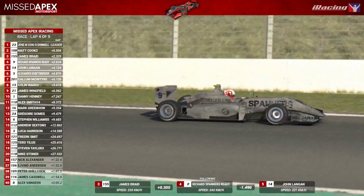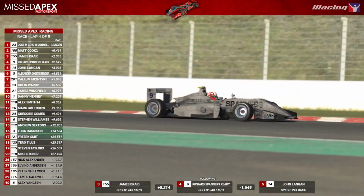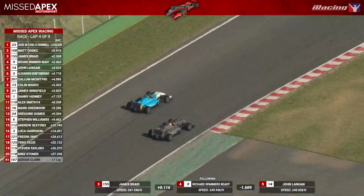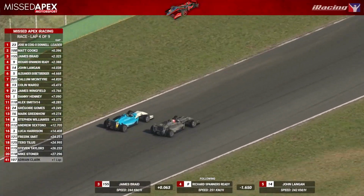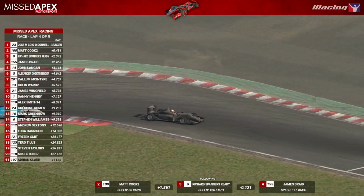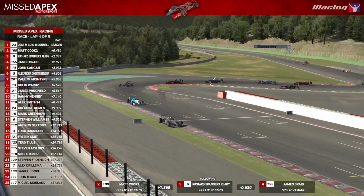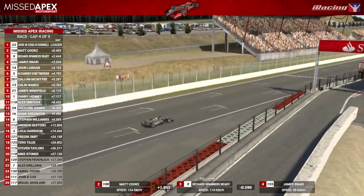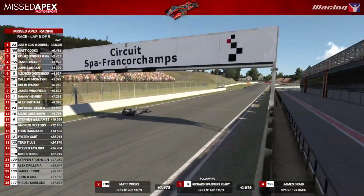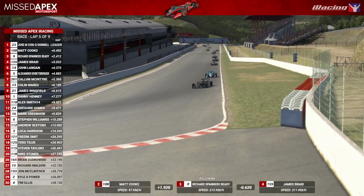Certainly is. Here is James Braid in that 3rd place, under pressure from Richard Spanners, ready for the last spot on the podium, heading towards the bus stop chicane once again, and Spanners will have the line under braking into the chicane, and that is a very smooth move indeed from Spanners to move up into the podium places. Beautifully positioned, just got his braking perfectly right, hit that apex perfectly. He didn't miss it this time, so yeah, he's up into that podium.